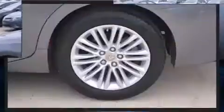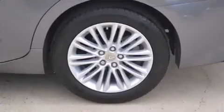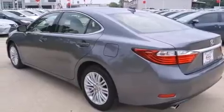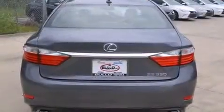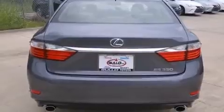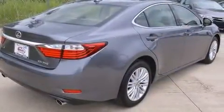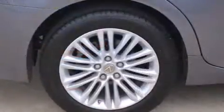drivetrain. Lexus infused the interior with top-shelf amenities, such as automatic dimming door mirrors, power front seats, automatic temperature control, and cruise control. For drivers who enjoy the natural environment, a power moonroof allows an infusion of fresh air.